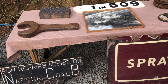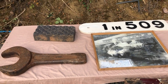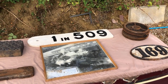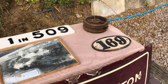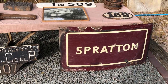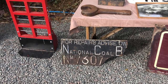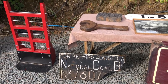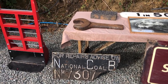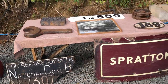I think this stuff's new because I've not seen it before. What is it? Is that a big spanner? Don't know what that is. And then a gradient marker, a number from an engine, presumably, or a wagon, and then a sign for Spratton station or Spratton signal box. National Coal Board. Actually, some of this might be for the Austerity. I know it's not 7307, but quite a lot of Austerities worked for the NCB, so yeah, that's all very nice.